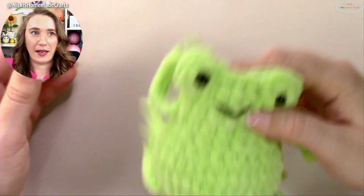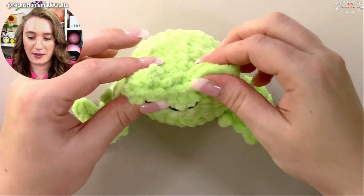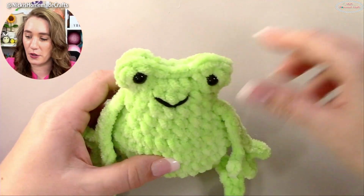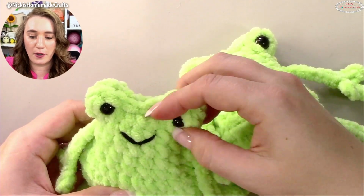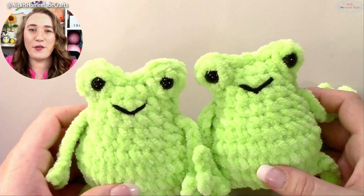He has his legs, you know, wiggling around, and he can sit, as you can see right here. He sits, and he's absolutely adorable and cute. And you can see you have 2 different versions, exactly the same one, just the eyes look a little bit different, right, depending on how you push your eyes in. But you're done with your froggy.